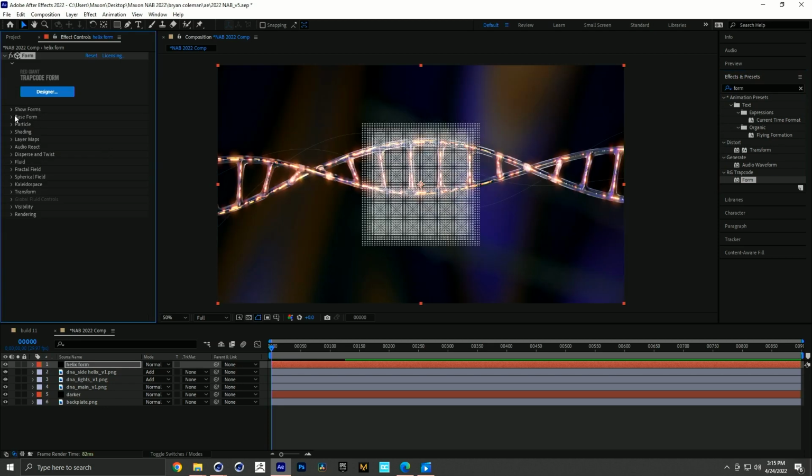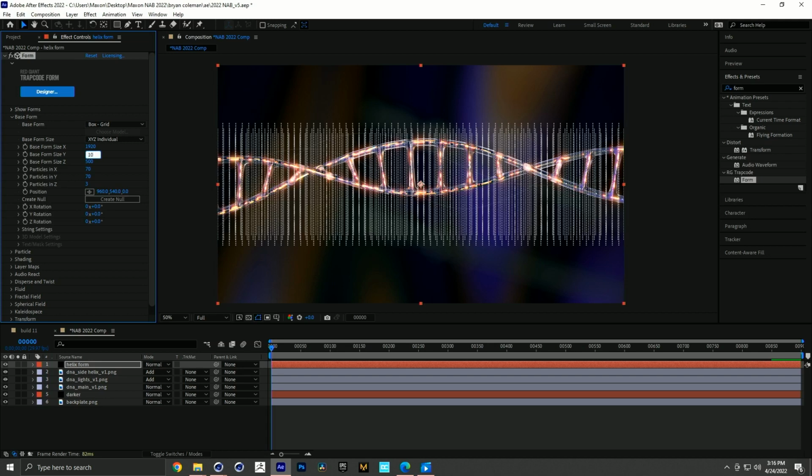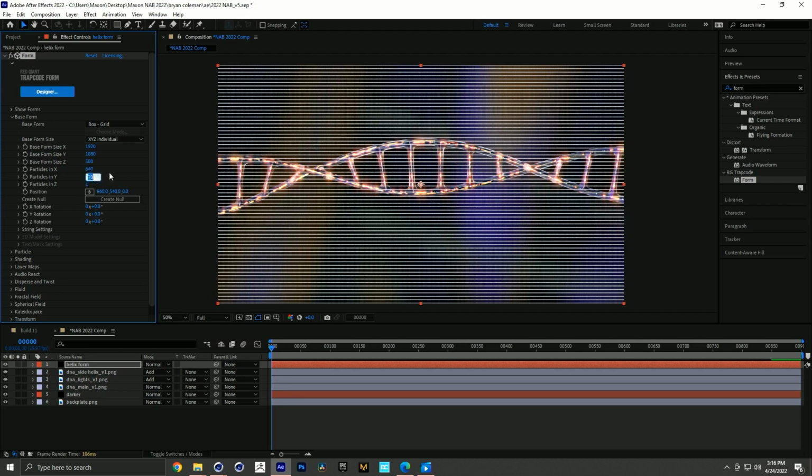And then under the base form, for the base form size, do XYZ individual, and the base form X is 1920 and Y is 1080. So we were actually just making that the size of the comp that we're working in. Take the particles in Z down to 1 and the particles in X, let's increase that to 640. And I know you think I'm going to say 480, but I'm not. I'm going to say 400.